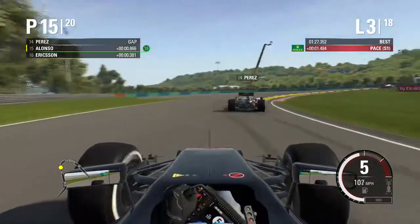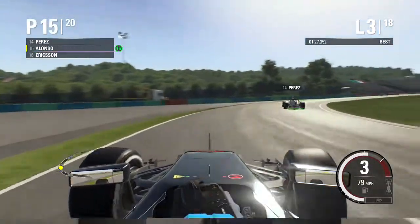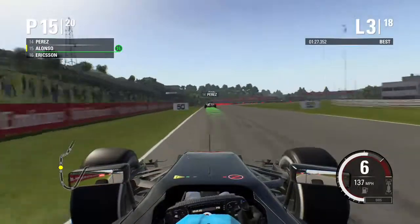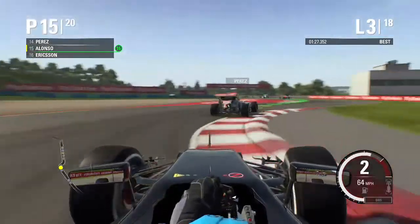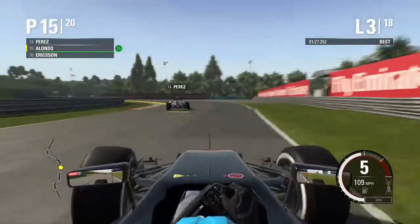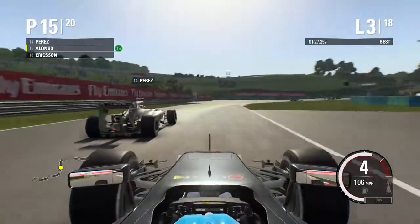Right, we'll try and make a move on Sergio Perez again because I lost out to him after I ran deep into that corner. 15th place at the moment, which is, I suppose, okay, but Jensen's in front of me. So I would like to go for points and pass Jensen.